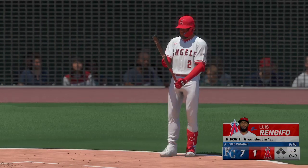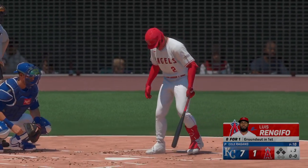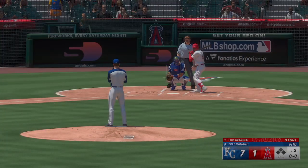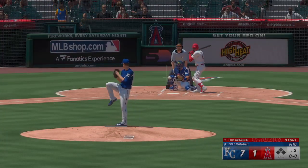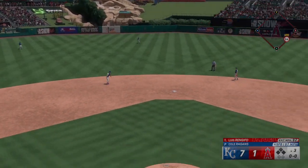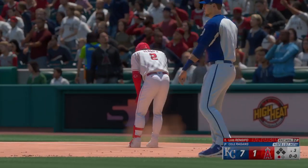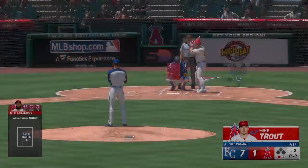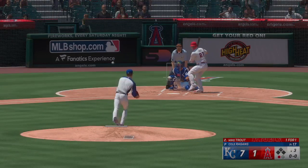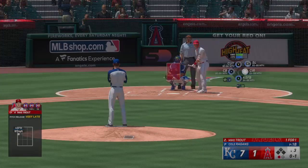Set for the bottom of the 3rd. Now it's the Angels leadoff man, Luis Rengifo. The pitch. Ripped to short. Witt over to first. 1 up, 1 down. He's doing a nice job of keeping the ball out of the air. Lets the defense work behind him with another ground ball. Good execution. Trout stands in now and watches strike 1.